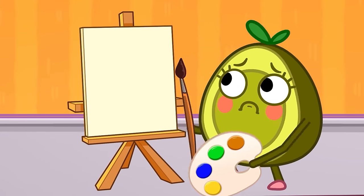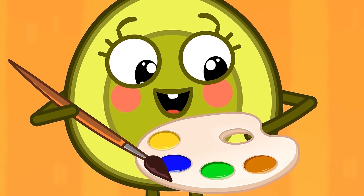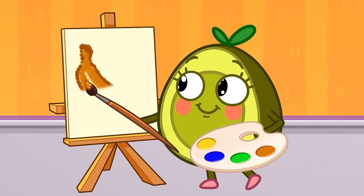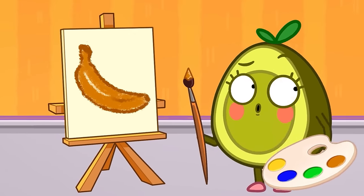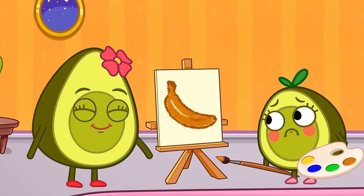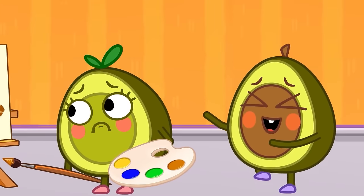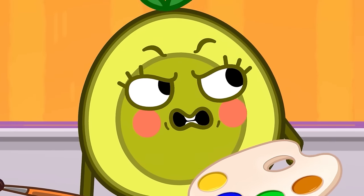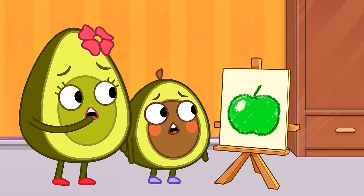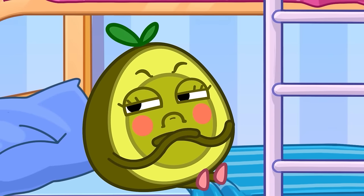Now it's Penny's turn to paint. But what color is yellow? Penny is painting a banana. Penny, it's brown. You need yellow paint. Oh no, Penny is upset. I don't want to learn colors. It's boring.